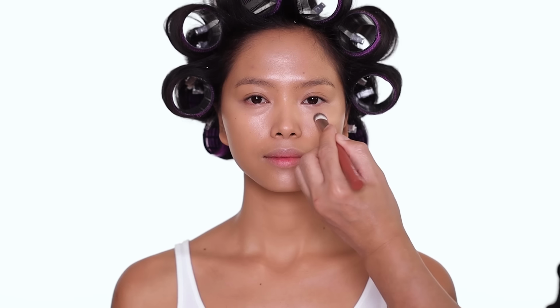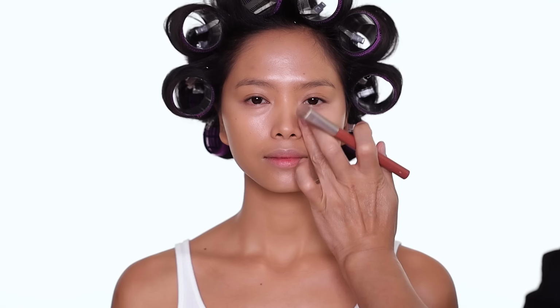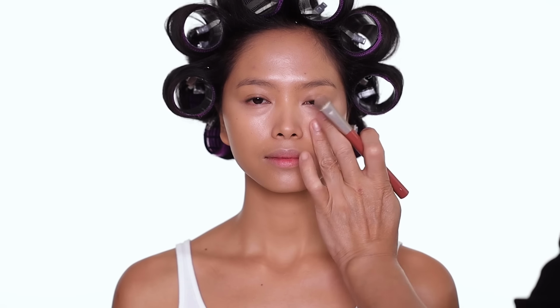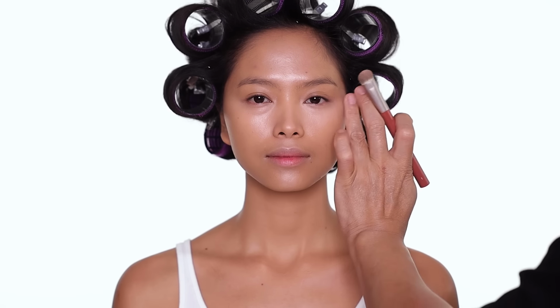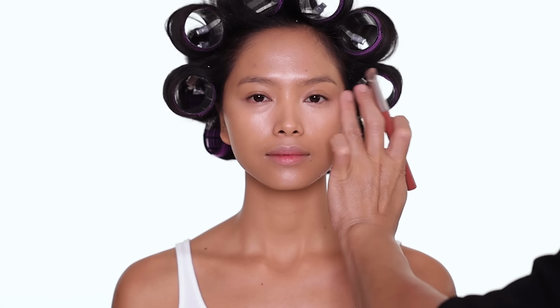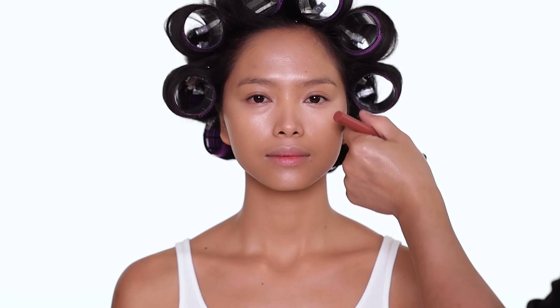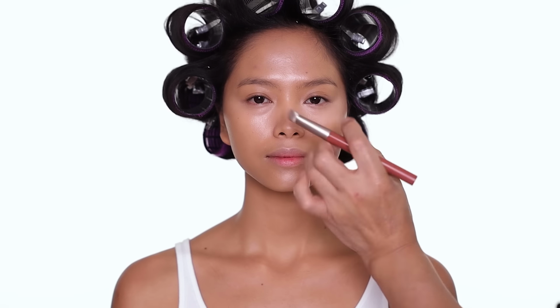This is such a beautiful and creamy concealer. For someone who doesn't like to wear too much foundation, this concealer alone will give you great coverage, and you can use the same concealer, just blend it out without using foundation. I think it's a great way for someone who just wants to wear one product instead of wearing both.